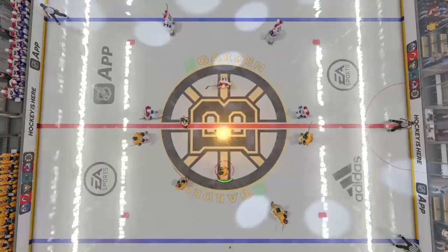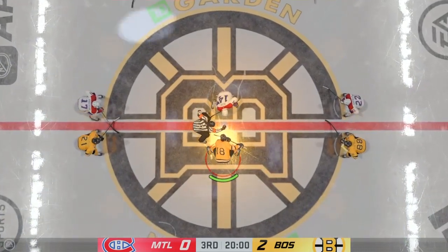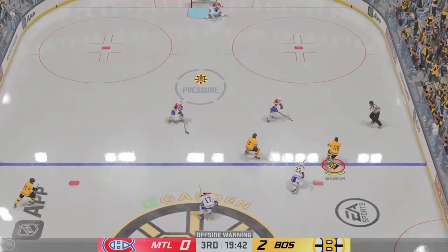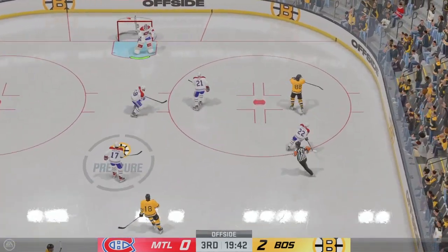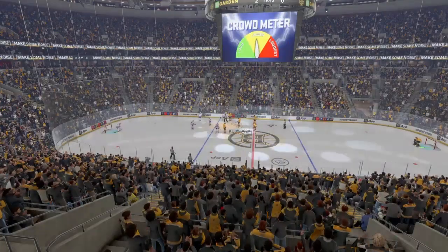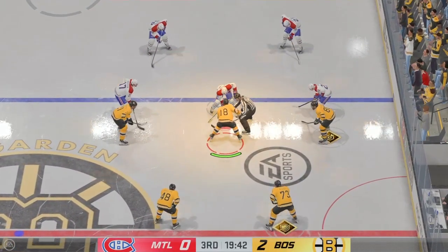Period number three, just moments away as the official signals both teams into position. They have dropped the puck here in the third. There's the whistle, we've got it offside. We're still in the early stages of this period. We've got a 2-0 game here tonight.